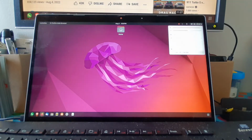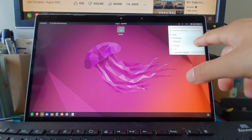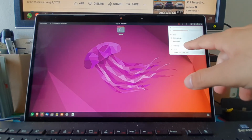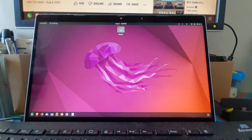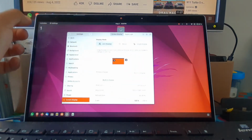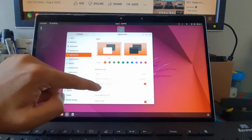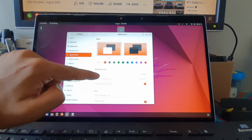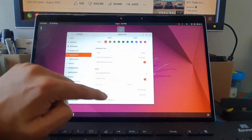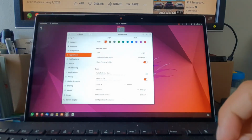Let's try again. Top right, we have the toggles for the Wi-Fi, toggles for the settings, and everything works smoothly. We go to settings, and it is touch optimized. We have gone to the appearance and made the desktop icon size large, and the icon size can be bumped further, so it's pretty good.